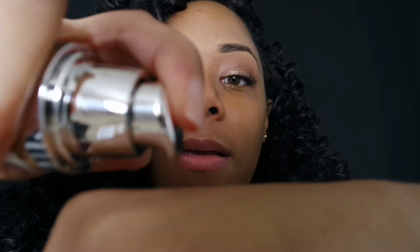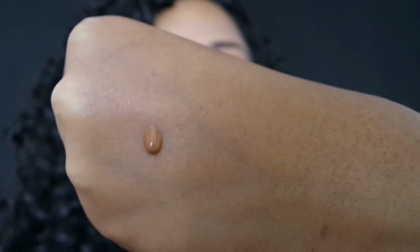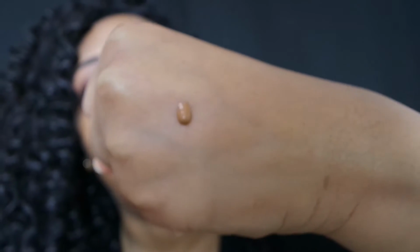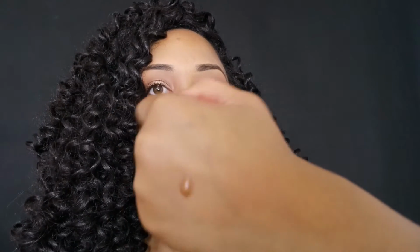Like I said, I will show you what the shades that I have look like, and this is what C6 looks like on the back of my hand. So yeah, and it's not that runny. It's runny, but if you guys have seen some of my other foundation reviews, if you saw my All Day Luminous video, the foundation was just running. So yeah, that's what C6 looks like.